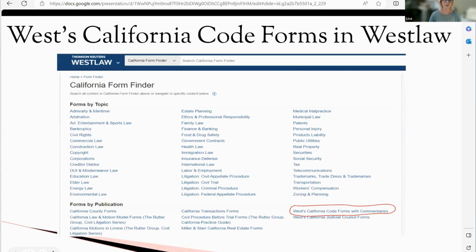I'll show you what that one looks like in Westlaw. So if you want to find this resource in Westlaw, and I do recommend that you use the Westlaw version because of the currency, what you do is you go to the homepage in Westlaw and click Forms, not secondary sources. You want to click Forms, and then you limit to California. Once you do that, you'll see the title right on the screen there, West California Code Forms with Commentaries.